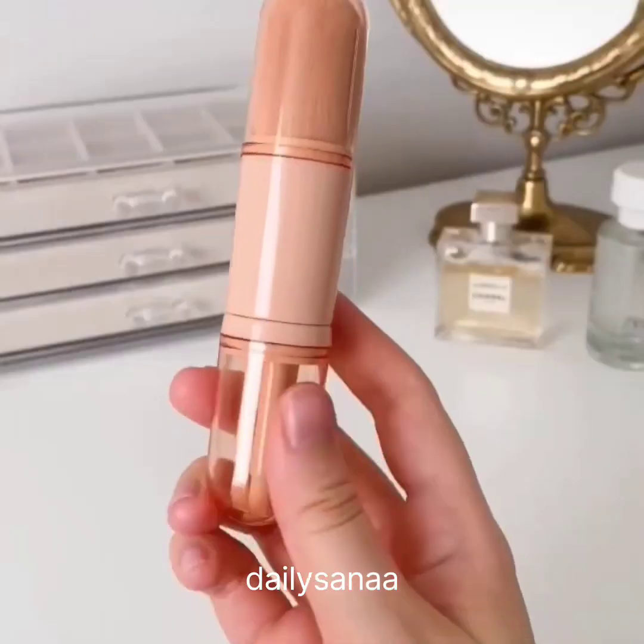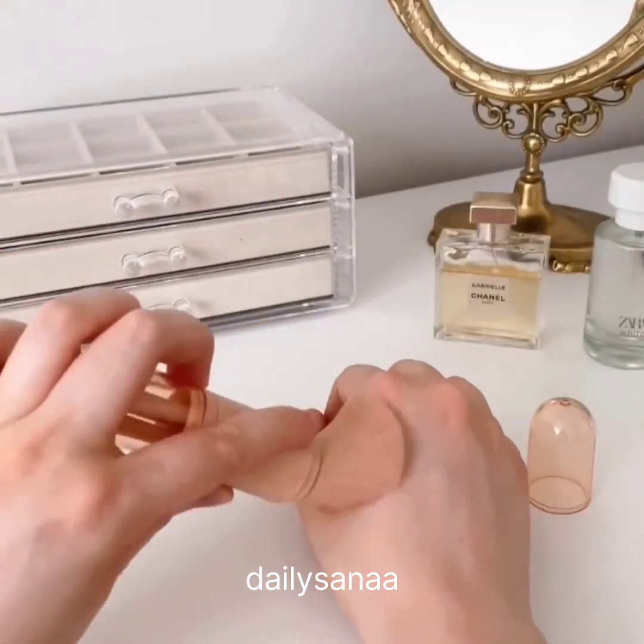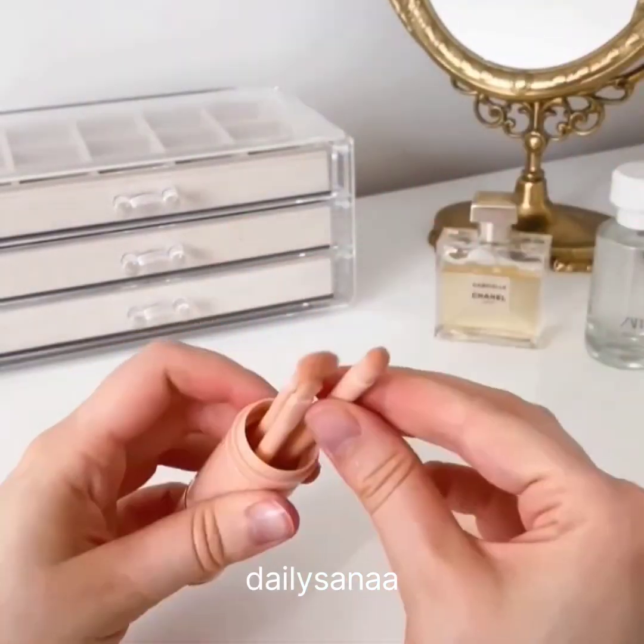Amazon travel finds. This is a travel brush set that contains a big retractable foundation brush and 3 eyeshadow brushes.